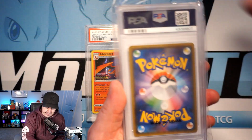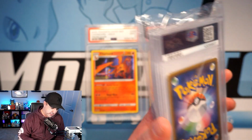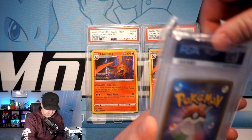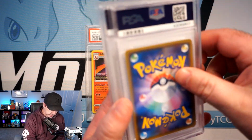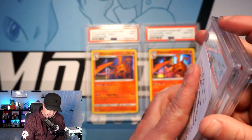These are still in PSA sleeves. Okay, these are what we sent in to get cracked. Both of them are still in PSA sleeves. So neither of them crossed. That's super disappointing. I really thought these were going to have a chance. Okay, well, let's see here.